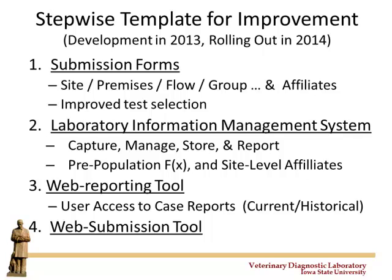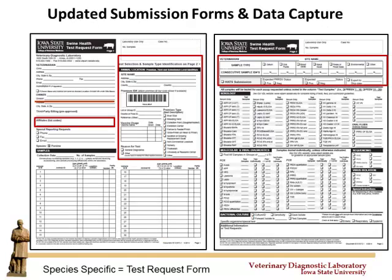Okay? And then be able to update the web reporting tool so it can report the additional information, and then get an improved web submission tool that basically resembles all of the above. And so this was kind of where we came out with two things. There's some species-specific stuff, but the core differences here, and I'm sure you can't read that, were really here at the site level.